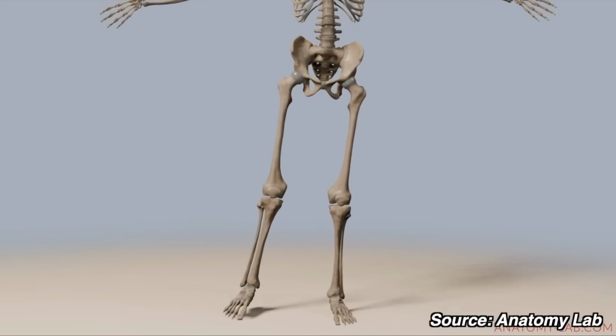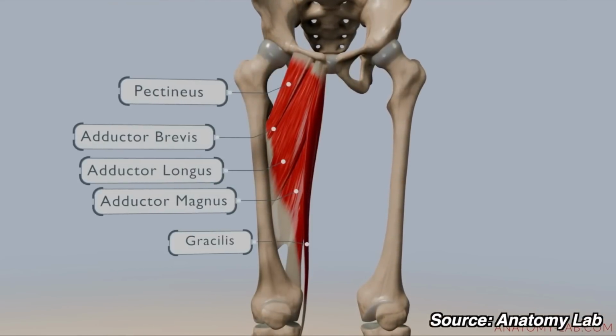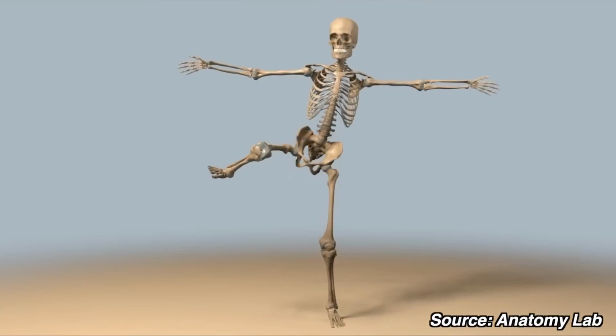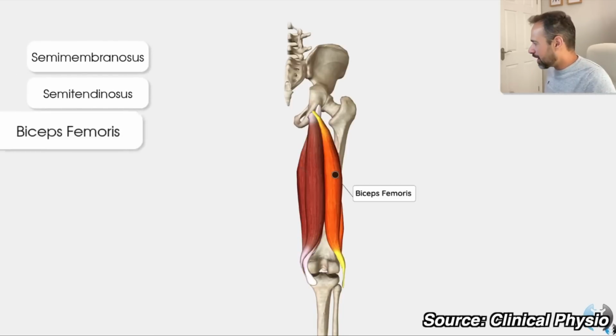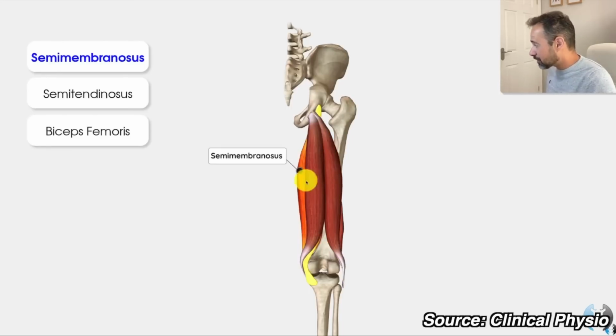Your abductors and adductors are going to both bring the leg away from or toward the midline. So think of these both as stabilizers for the hips, which is really going to help protect your low back. Finally, the hamstrings are going to be one of the prime movers for hip extension. Now your glutes also do this, and obviously if you're only going to be working your glutes, you're going to hit a lot of this. So we're going to instead talk about your hamstrings and the huge role they play in protecting your ACL.